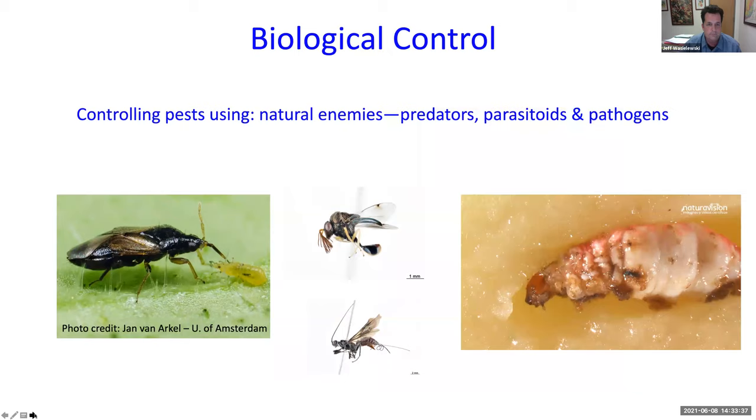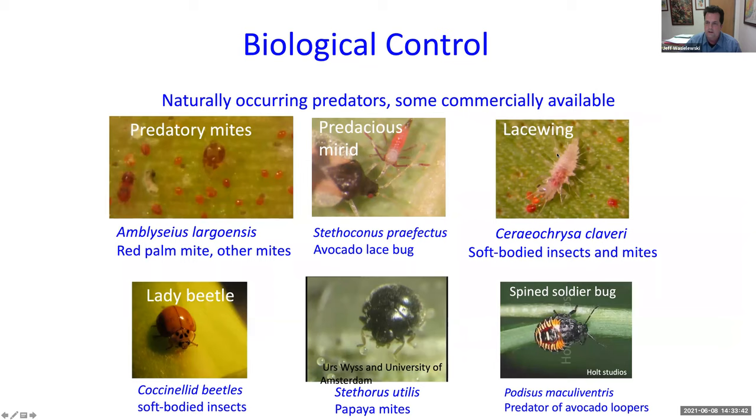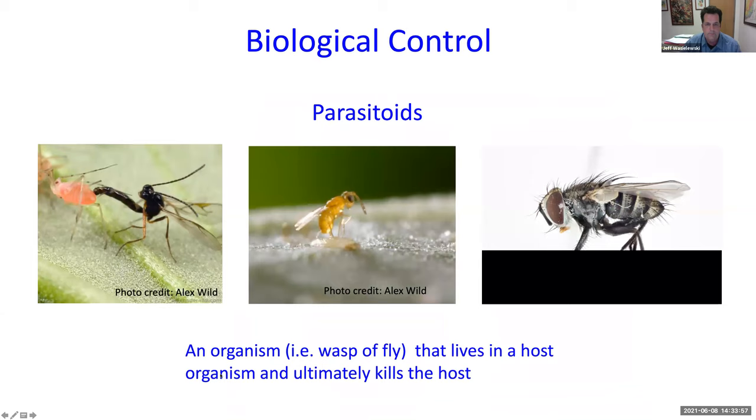Here you have a lot of different biological control methods. Lacewing is a good one. You have all these different ones here. Some of these slides here are moving around. Those are from Daniel Carrillo. Those are out of my league. So also parasitoids, these are things that will lay eggs into the pests.